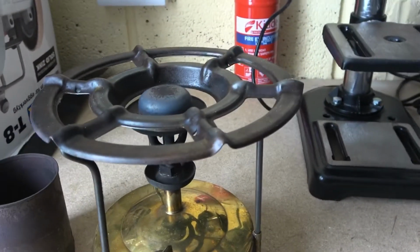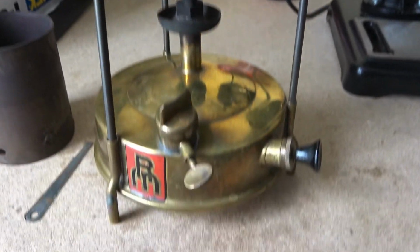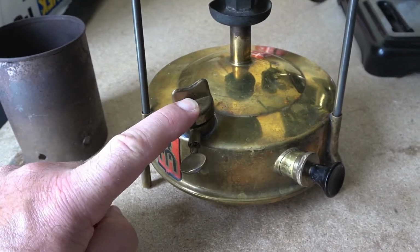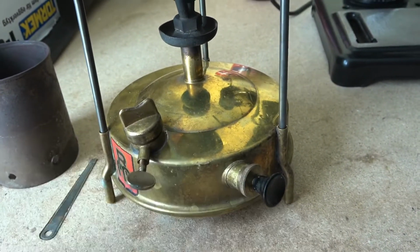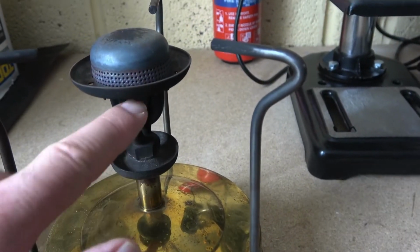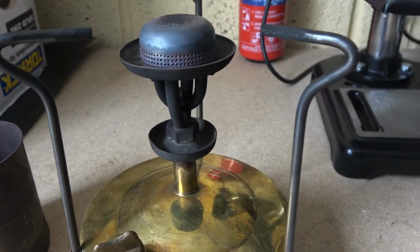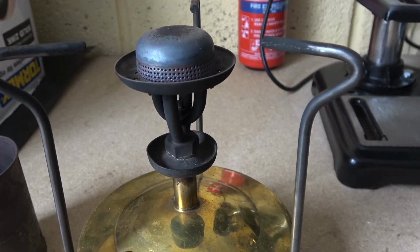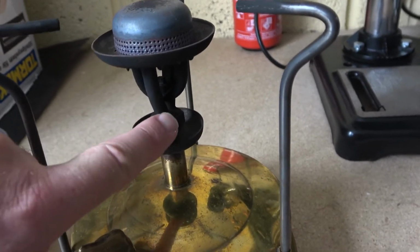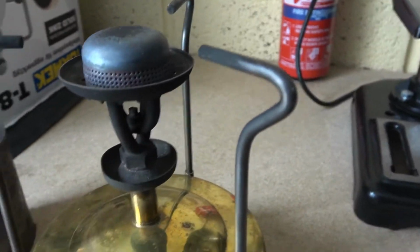Right, for those of you who may not know about these stoves, I'll take the lid off. Basically, what you do, you put your paraffin in there, leave the valve open. You then prime this with some methylated spirit or something very similar. You then light it. The flames heat up these tubes. There's a tiny little hole in there.